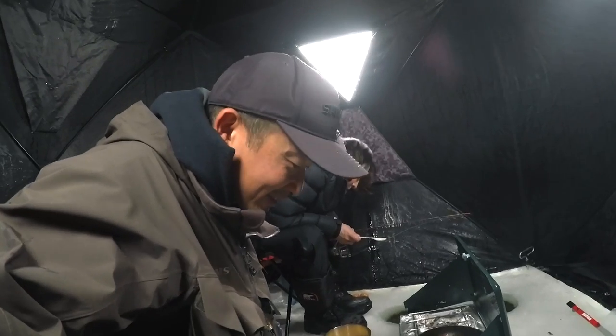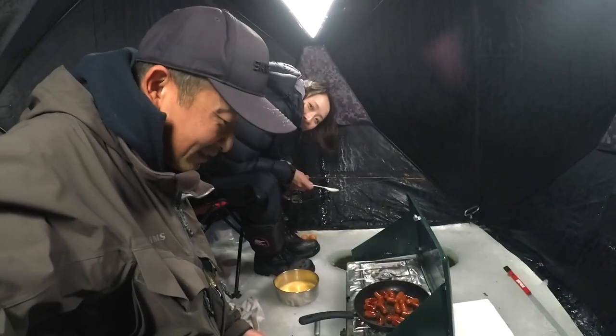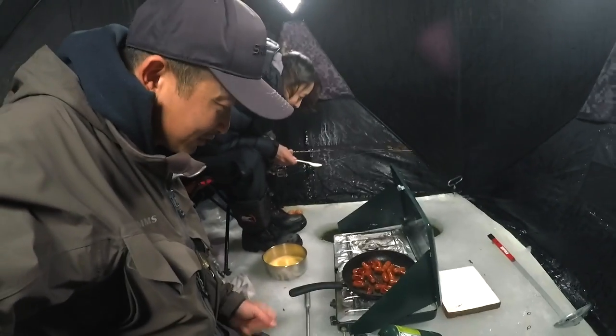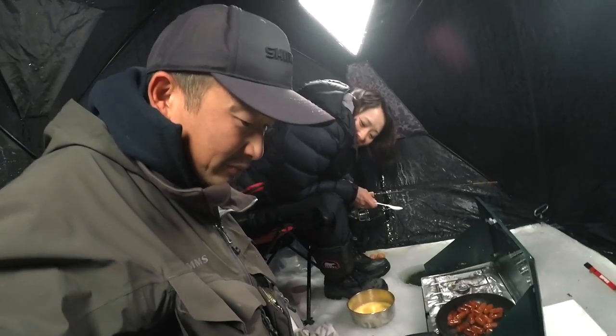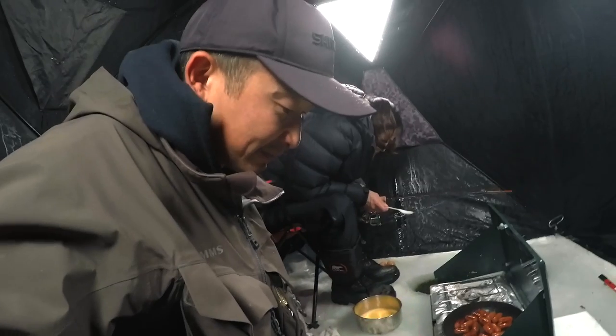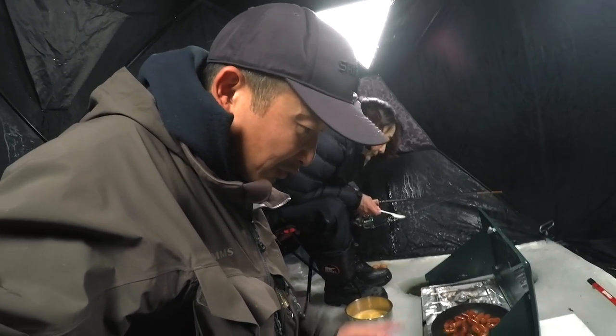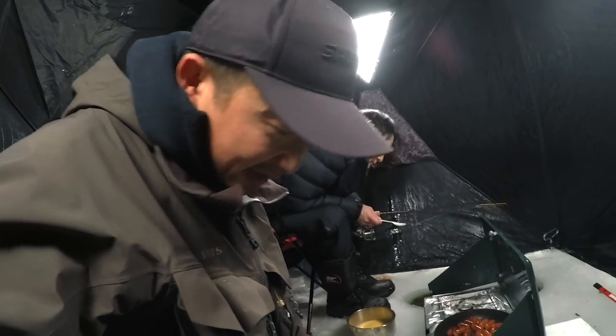So the fish are not as hungry now, and we're hungry, so we're gonna do some cooking here. Got some brunch going, got some mini sausages, got some scrambled eggs, and English muffin. So usually in the middle of the day, the bites totally die off, so we're gonna take advantage of that. Get some food before the bites come back on again around, I guess, 1 or 2 o'clock until dark.